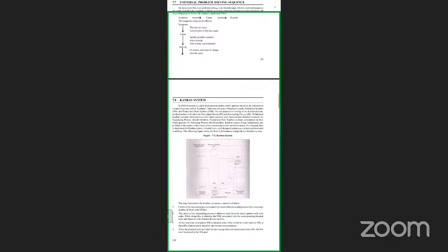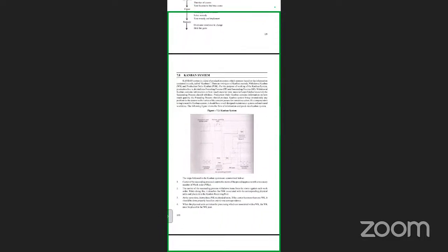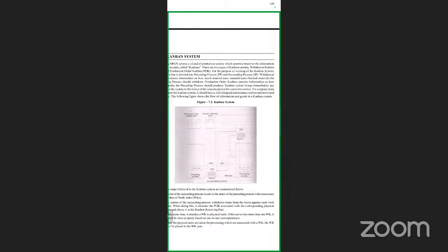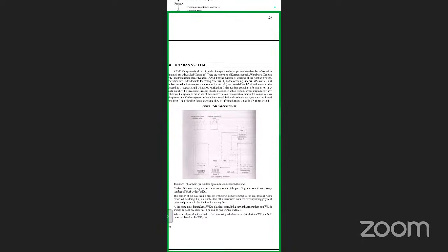Let's look at this. This is the Kanban system, where the instructions are given. It's a kind of production system which operates based on the information contained in cards called Kanbans. It's a card where the information is given: what has to be done next? There are two types of Kanbans, namely withdrawal Kanban and order Kanban. For the purpose of working of the Kanban system, the production line is divided into preceding process, just look at the picture, and succeeding process.